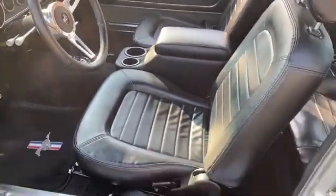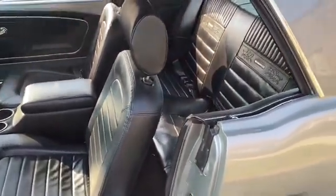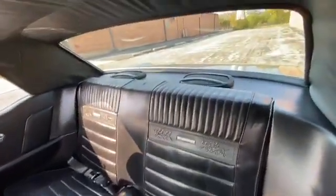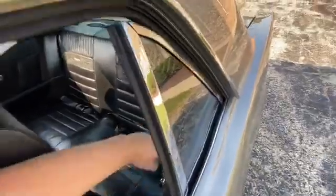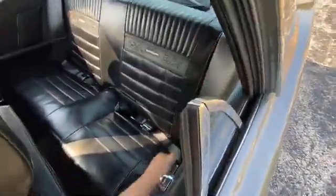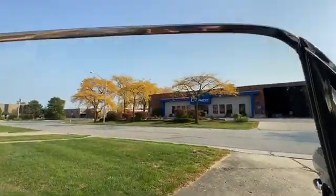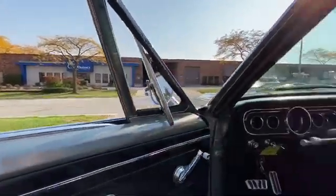You got Pro Car bucket seats. They do recline, and they look real nice in the car. Excellent back seats with seat belts, package tray, 6x9s. Back door panels are great. All the windows function. Okay. Nice and smooth. Here's the driver's door. All the way up. All the way down. Then you got your wing windows.